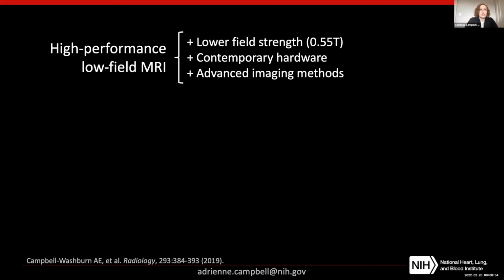I wanted to start just by outlining what we mean when we say a high performance low field MRI system. This is a system operating at a lower than clinical field strength, specifically 0.55 Tesla, but it pairs along with that lower field system, contemporary hardware and advanced imaging methods. So in contrast to older generations of 0.5 Tesla systems, this system has a lot of advanced technology, both in terms of hardware and software capabilities.